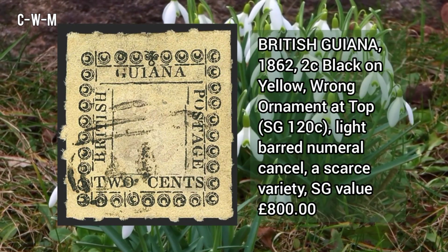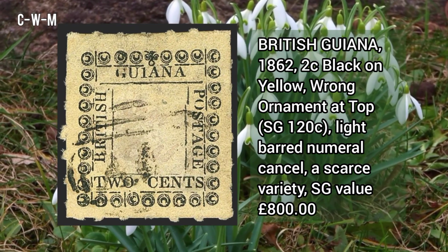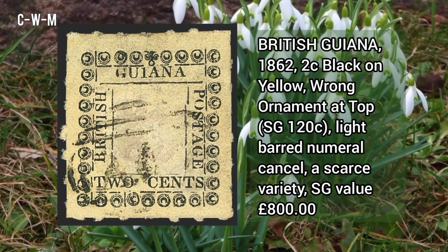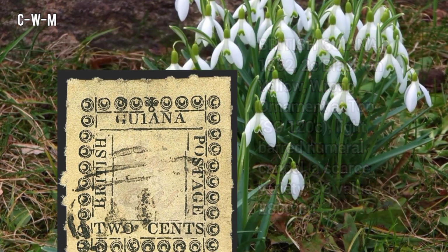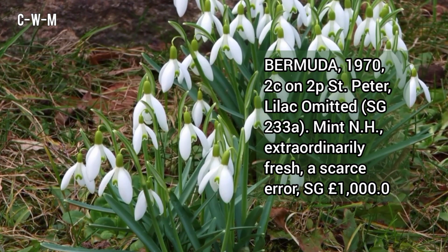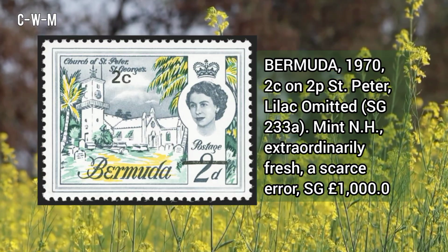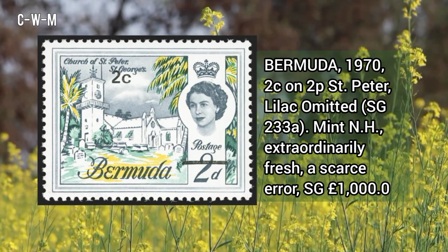The stamp is from British Guiana, 1862, 2-cent, black on yellow, wrong ornament at the top. Stanley Gibbons number is 120C. White margins and well-centered, barred numeral cancel, shallow thin but scarce variety. Well, the stamp is from Bermuda, 1970, 2-cent on 2 pence, St. Peter lilac omitted. The Stanley Gibbons number 233A. Mint never hinged and extraordinarily fresh and very fine, scarce error.